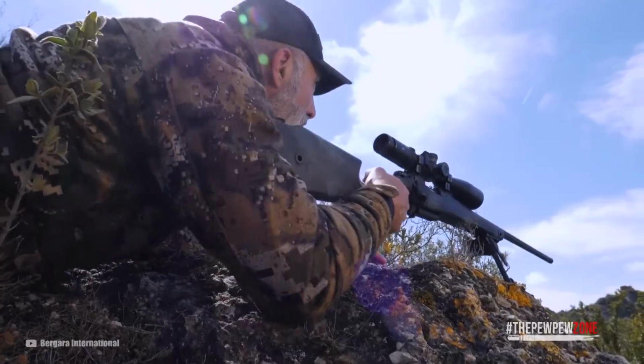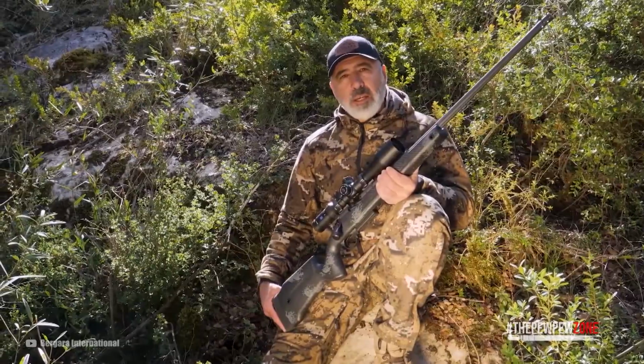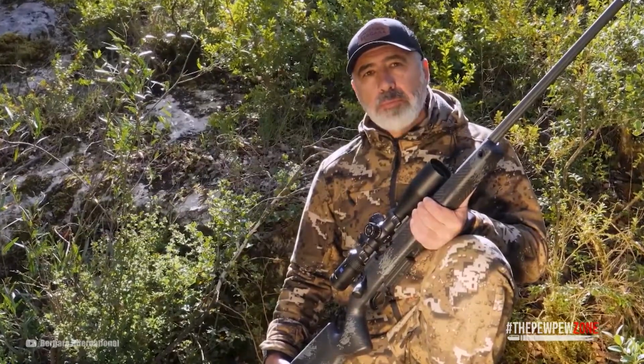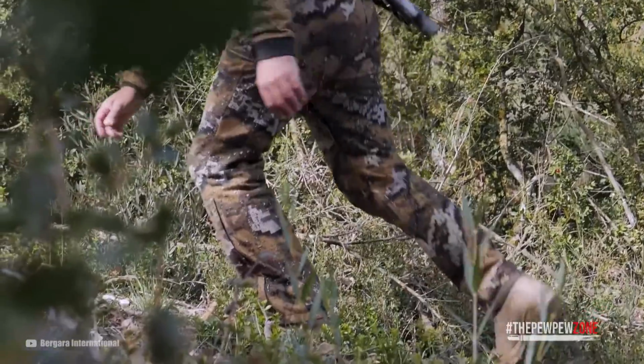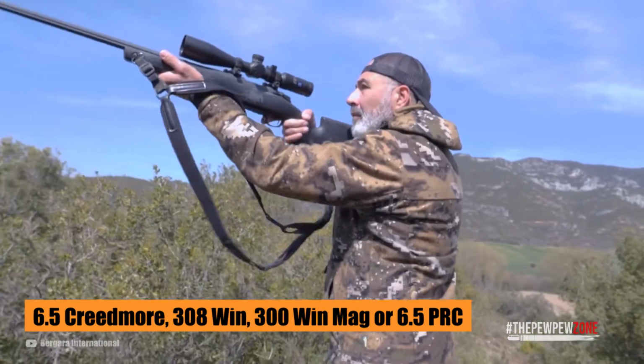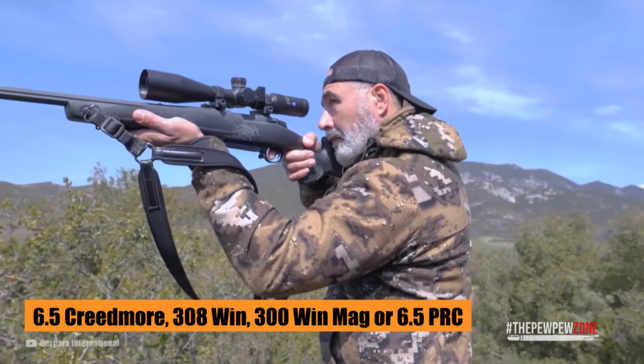This new barrel is dropped into a carbon fiber stock that is built from scratch using resin-impregnated carbon and carbon spine, which makes it rigid, durable, and highly resistant to the elements. This particular model comes in 6.5 Creedmoor, 308 Winchester, 300 Win Mag, or 6.5 PRC.